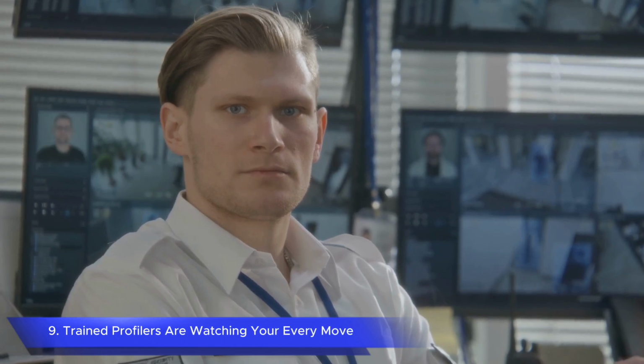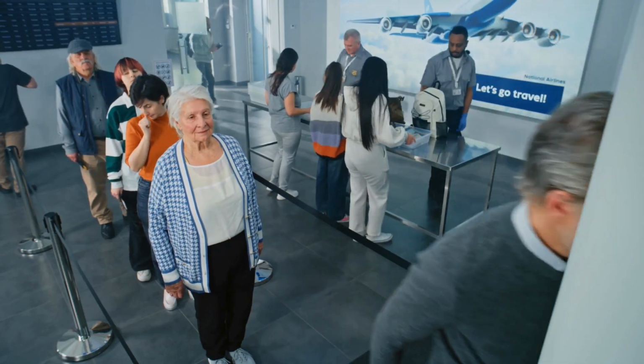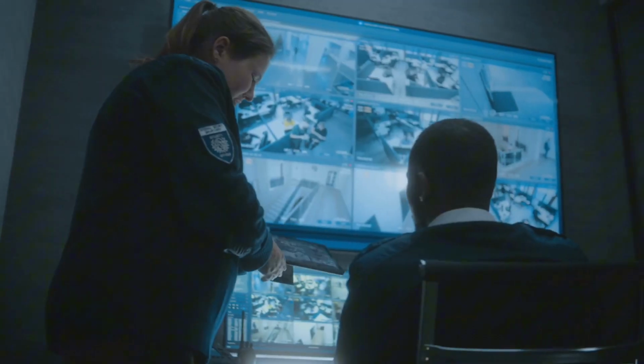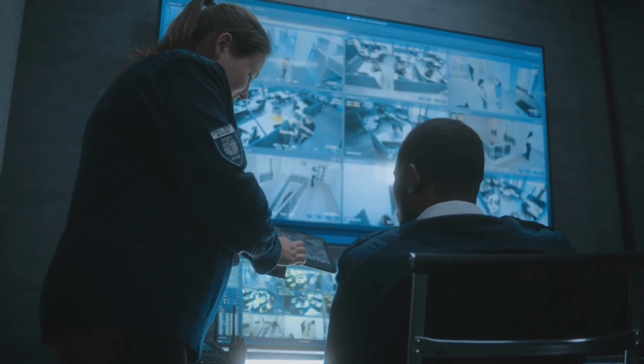9. Trained profilers are watching your every move. Forget facial recognition software for a moment. At some airports, security doesn't just rely on machines, it relies on people. These are trained behavioral profilers, individuals with backgrounds in psychology, security, or law enforcement, who specialize in observing human behavior to detect potential threats. They're not your average guards scanning passports. They are trained to pick up on subtle cues that even sophisticated AI might miss.